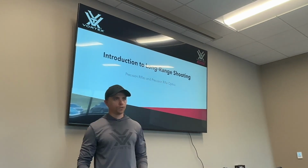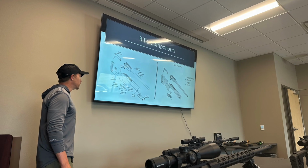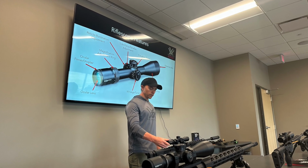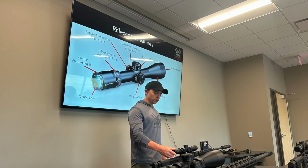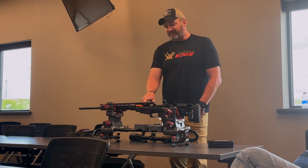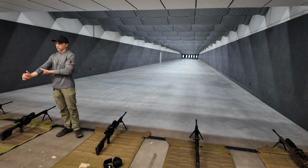We started off in a classroom where we learned some basics about different types of rifles, and then we talked about the components of scopes and reticle types, which was followed by a demonstration on how to properly mount your scope to your rifle. Many of you probably already know how to do that, but if you don't, this was a nice piece to gain some confidence in your ability to do it yourself and not have to pay or trust anybody else to do it for you. After that, it was time to shoot.